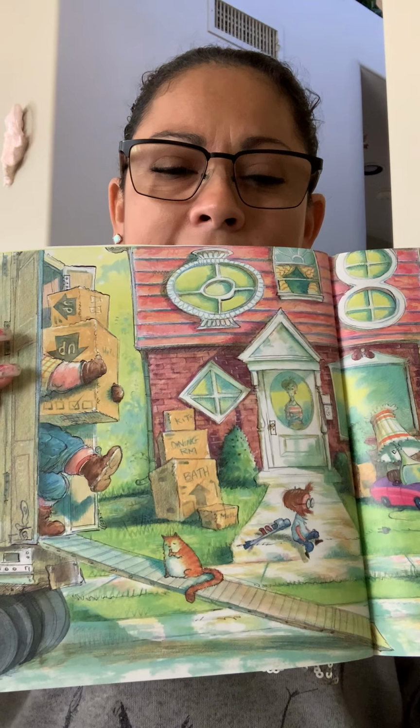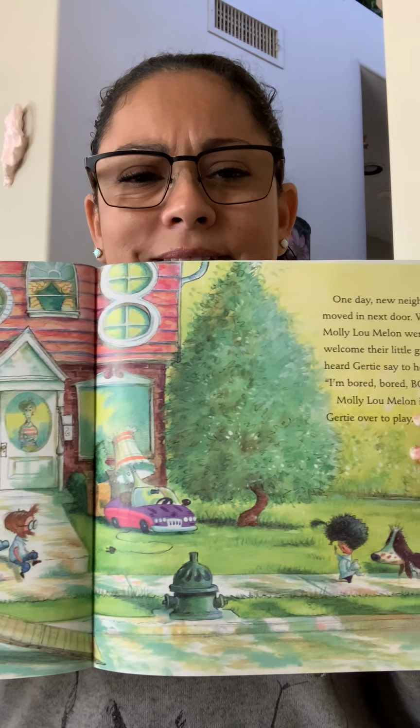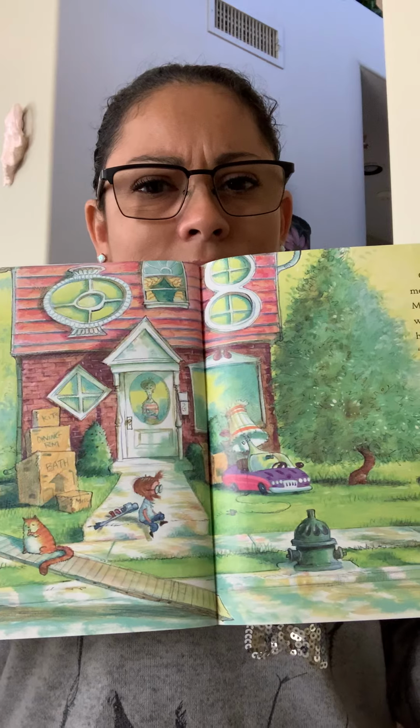Oh, look, there's a cat. Looks just like my other cat, Cake. I wonder what she's going to invite her to play with. I wonder if they'll have fun.